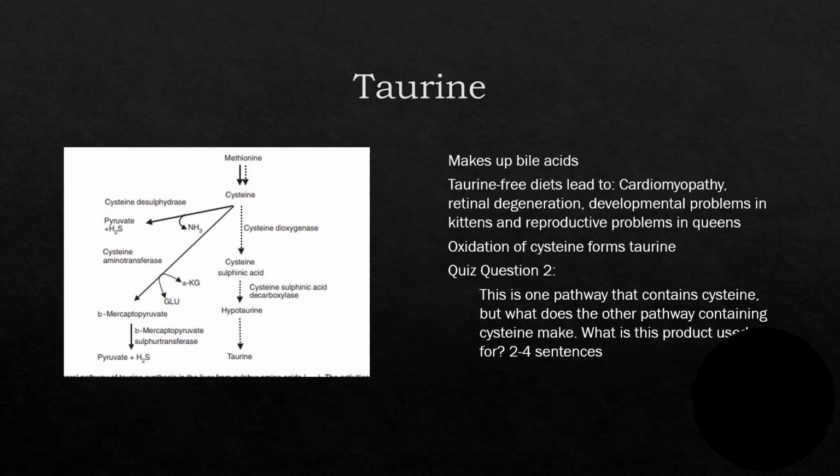Our next amino acid that is essential for cats is taurine. It is a beta-sulfonic acid, which means that it does not occur in polypeptides. Taurine is a free amino acid in animal tissues, and this amino acid goes to make bile salts, but when cats were given a taurine-free diet, it led to cardiomyopathy, retinal degeneration, reproductive problems in the queens, or the female cats, and developmental problems in kittens.